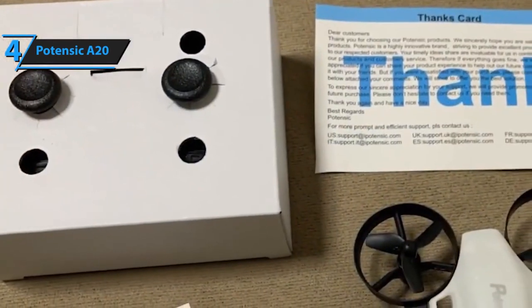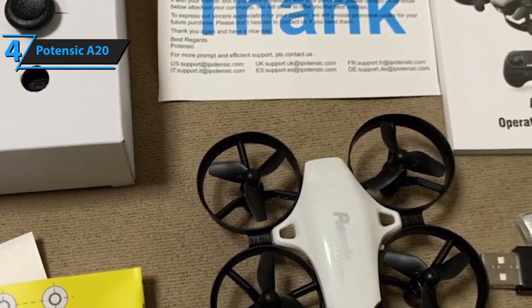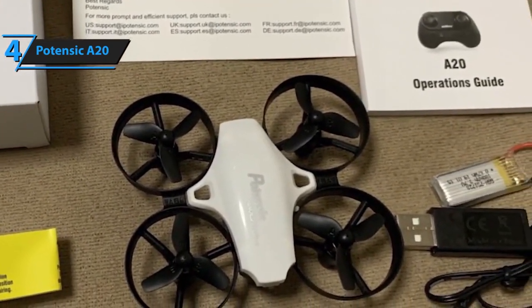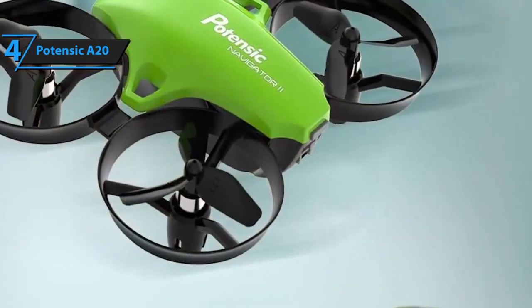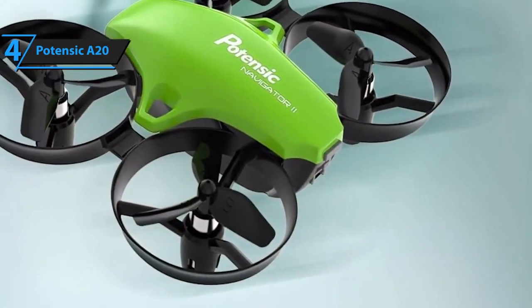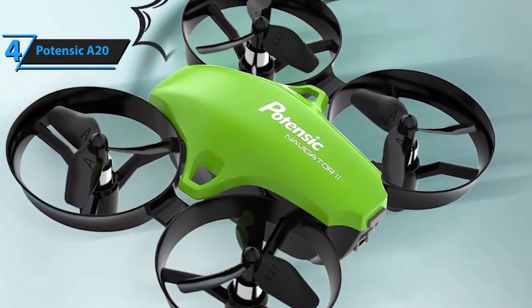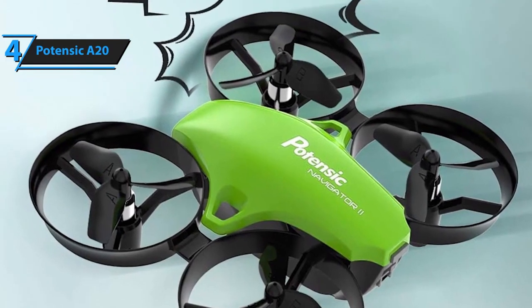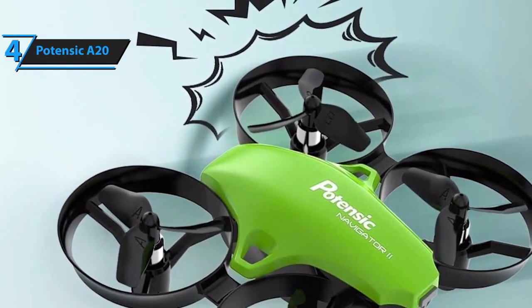Last but certainly not least, this remarkable model is actually pretty durable for a mini drone. It's made of sturdy ABS plastic materials and will last you for years with proper use and maintenance. At the end of the day, toy drones typically have quite a bit of limitations, but the same cannot be said for Potenzic's A20 mini drone. It's highly versatile and laden with top quality features, so if you're looking for a gift for your little guy or girl, this might be the best choice.